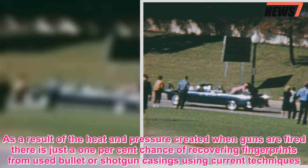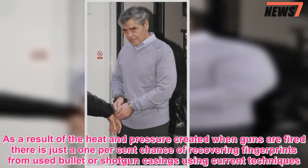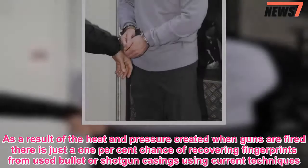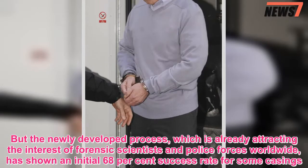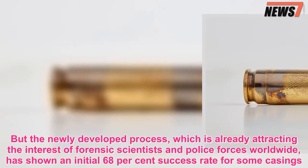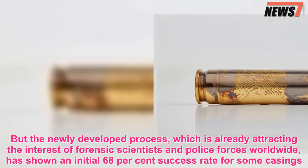As a result of the heat and pressure created when guns are fired, there is just a 1% chance of recovering fingerprints from used bullet or shotgun casings using current techniques. But the newly developed process, which is already attracting the interest of forensic scientists and police forces worldwide, has shown an initial 68% success rate for some casings.